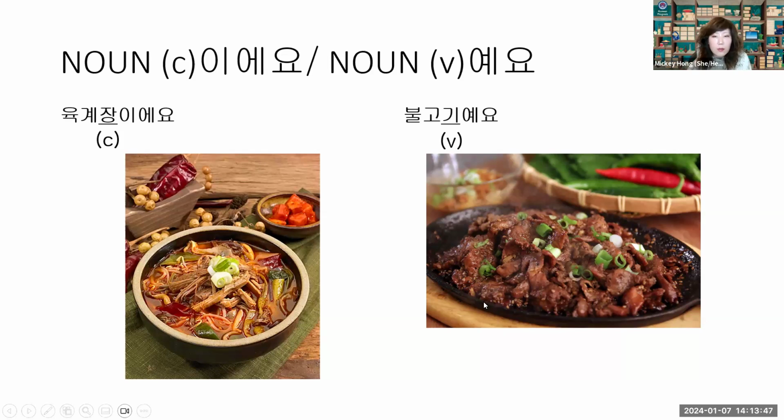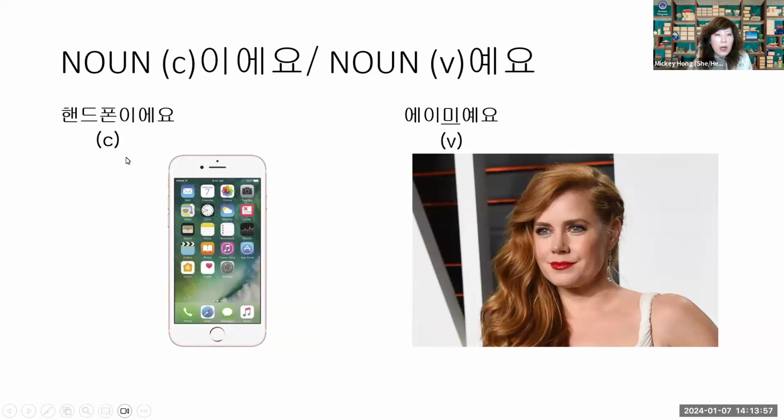불고기예요. It's 불고기. 불고기 ends with a vowel, so 예요 instead of 이에요. 핸드폰 is what we call cell phone in Korean. 핸드폰 ends in a consonant, so 핸드폰이에요. The name Amy ends with a vowel, so Amy예요. Amy예요. 핸드폰이에요.